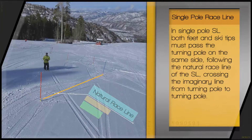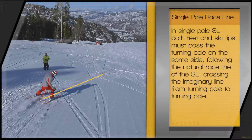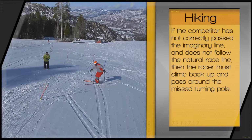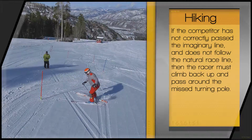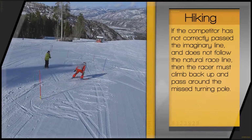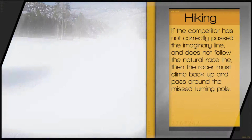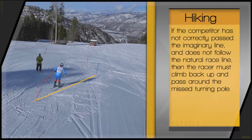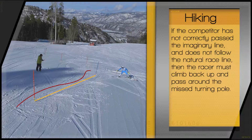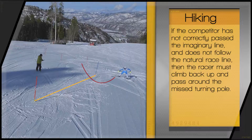Now we can look at a proper hike in the event of a fault. This athlete has straddled the gate and now must hike back up so that both skis pass around the single slalom pole. This athlete has failed to cross the gate line between the poles. He also must hike back up and around the single slalom pole to achieve proper passage.